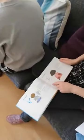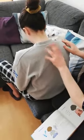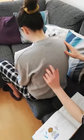Then we've got the sprinkle. So the sprinkle is getting both hands. If you just look at this hand, because my right hand doesn't work properly, so I just do it with the one hand. But if you've got two working hands, you do it with two hands, you're just going to sprinkle. And that again could be down the shoulders and could be on the head as well. So that's the sprinkle.